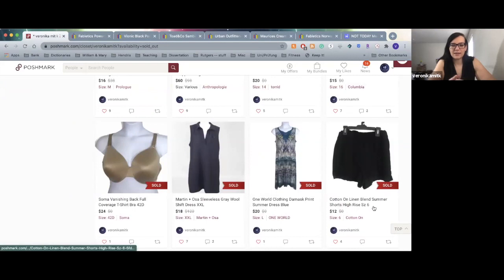Okay, up here we got these cotton on linen blend summer shorts, high rise. I sent out an offer to Lycra on this, and I really shouldn't on these low priced items, because you see here it sold for 12, but I only made $6.59 because of Poshmark fees and because of the increased shipping discount. But they're also only cotton on linen shorts, and I got them from the bins. So it's still more than 6 times my money, what I made on these. So that's fine.